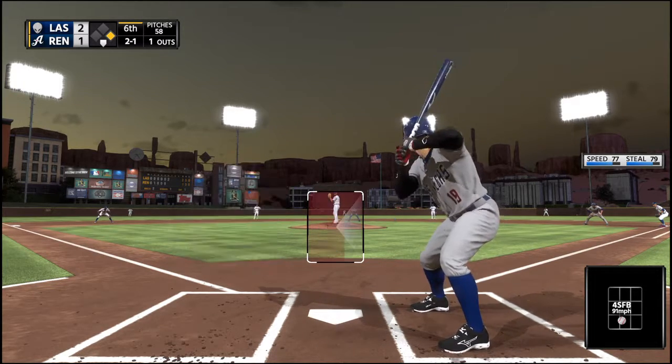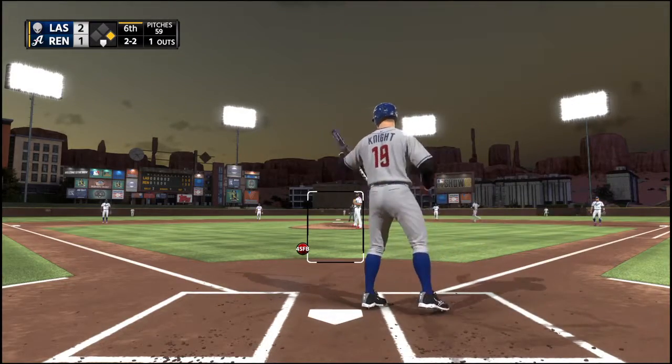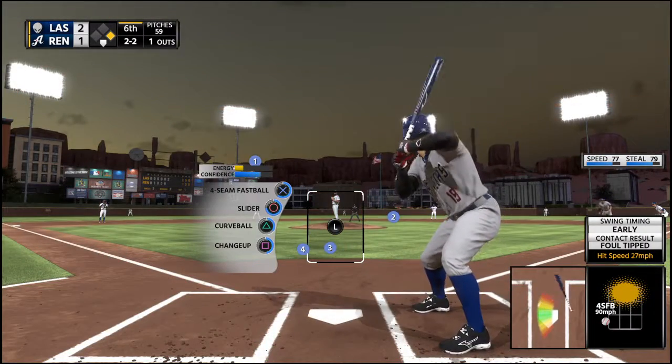Let her rip right here. The 2-1 on its way. Swing and a little tapper. That goes foul. 2 strikes on him now. Hey, get a good one up there, huh?